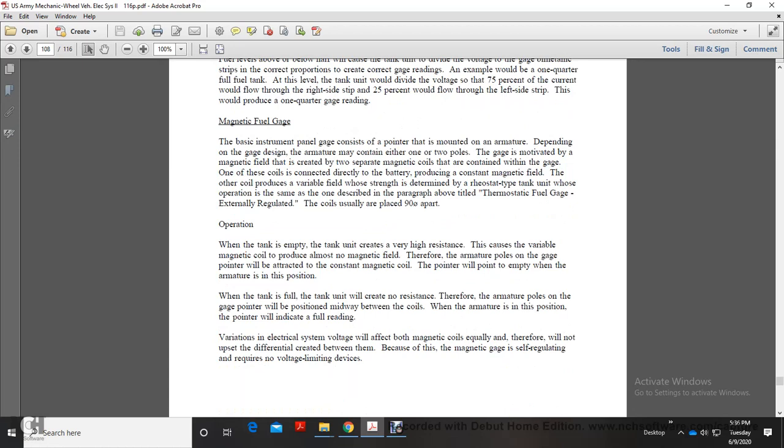Now, the magnetic field gauge. The basic instrument panel gauge consists of a pointer mounted on an armature. Depending on the gauge design, the armature may contain either one or two poles. The gauge is moved by a magnetic field created by two separate magnetic coils contained in the gauge. One of these coils is connected directly to the battery, producing a constant magnetic field. The other produces a variable field, whose strength is determined by the rheostat type tank unit.